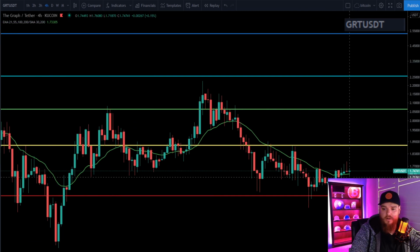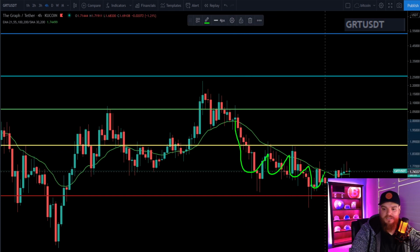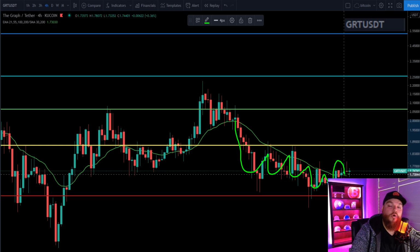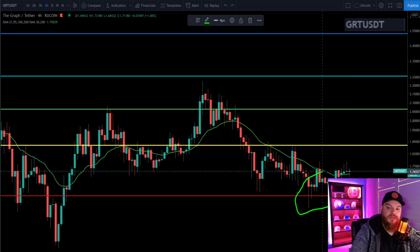So look, we just got above it. This is on a 4 hour. It was resistance all throughout here. Resistance, resistance, resistance. Boom, we broke above it. We came back and we're testing it and holding it as support. Let's continue to do that. It's looking really good. I really do think we've hit our bottom over here on GRT.